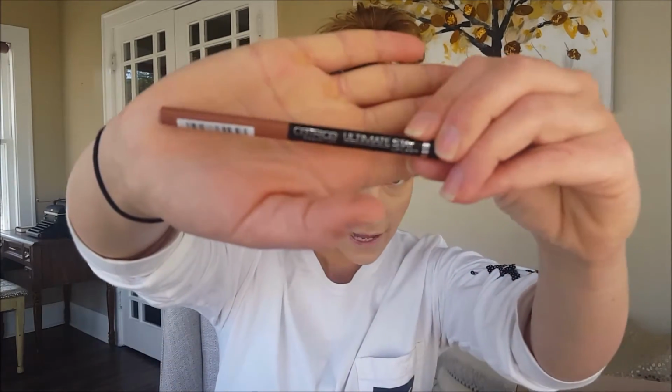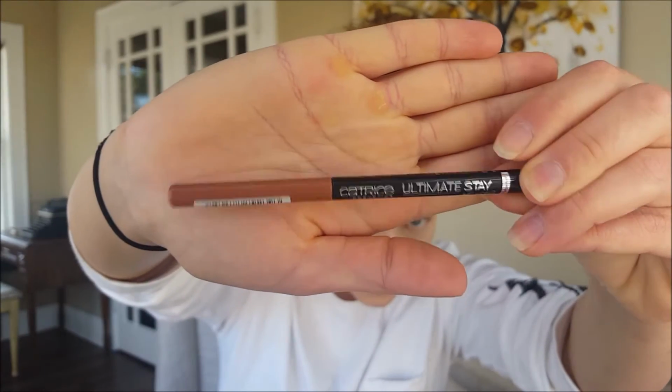So next we're gonna use a lip liner. I don't usually use lip liners, but I did get one by Catrice, and this is their Ultimate Stay Lip Liner. This is in the shade Holly Rosewood, and this is just a really pretty mauve-y color.